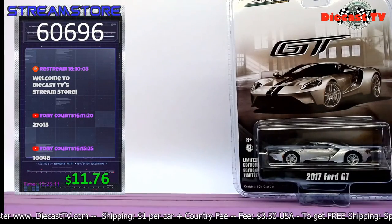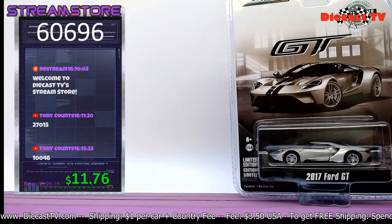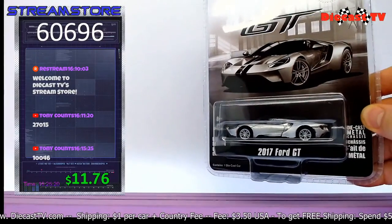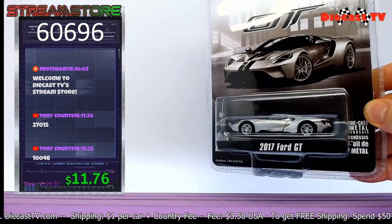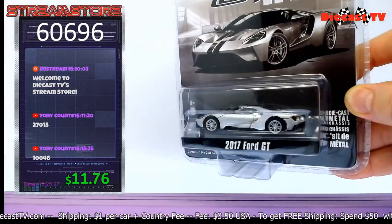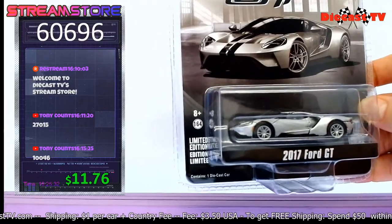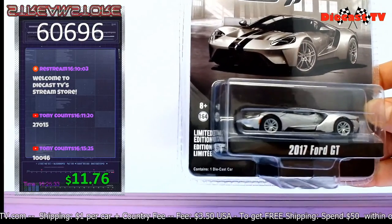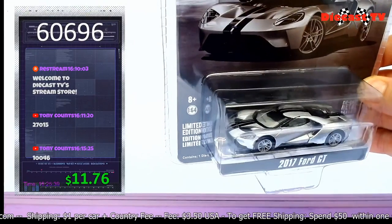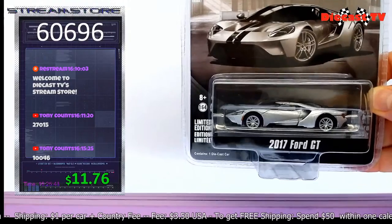Now, back in the days of the Model T Ford, don't you think that Henry himself would have been proud to think that so many years later they could have invented this awesome GT. This is the 2017 Greenlight version of the Ford GT, silver and black. And look at all the detail Greenlight goes through to make this just such an exclusive hobby collection. 1/64 scale. It's got those awesome wheels on there. Black stripe down the front. That movie Ford versus Ferrari. Now we see why Ford did so well.